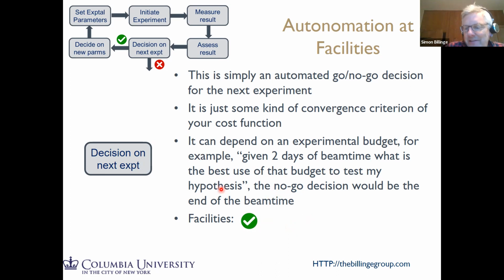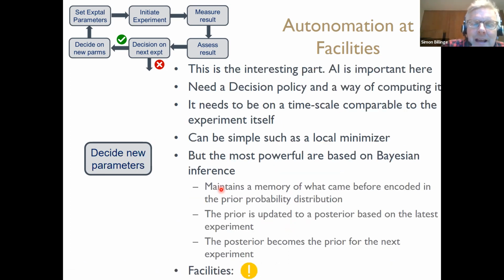Mostly this is a fairly straightforward part of the whole process. The richer one is deciding the new parameters. This is where AI can be used. You need a decision policy which allows you to update parameters based on your prior experiments. The challenge here is that this decision policy has to be on a time scale comparable to your experiment itself, so you can't have the decision policy as the bottleneck. It can be something very simple like a local optimizer, but as Benji said, most approaches use Bayesian inference, because it maintains a memory of what came before, so it makes best use of this prior knowledge.